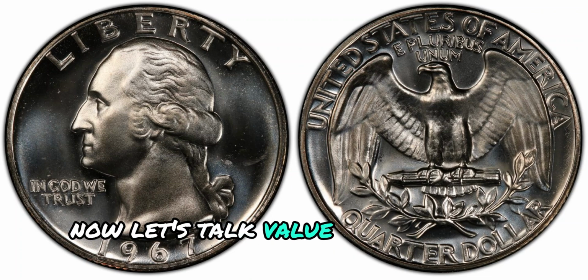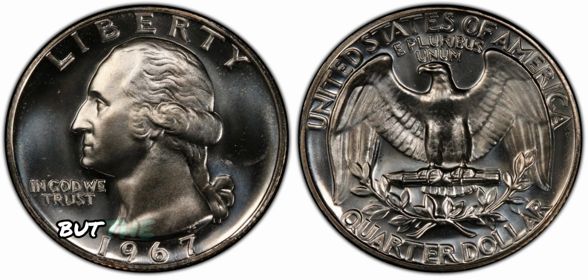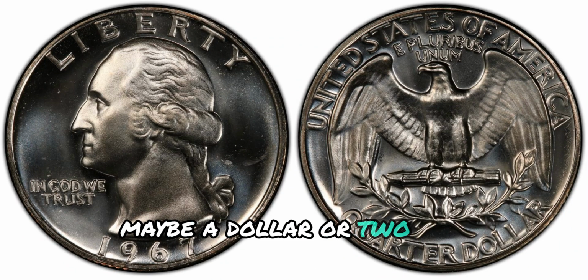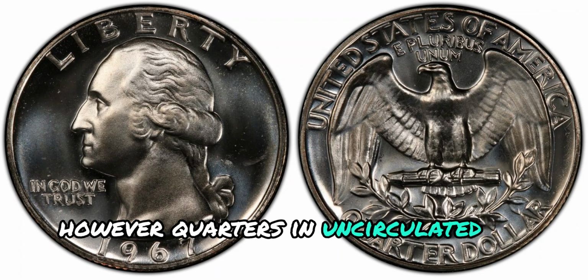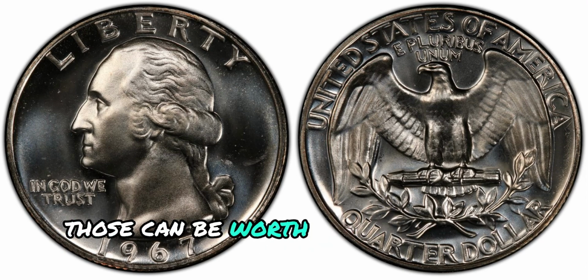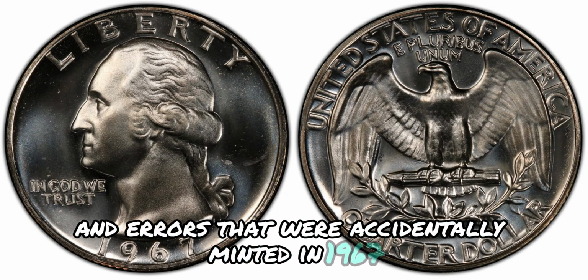Now let's talk value. A typical 1967 quarter that you might find in circulation is worth about 25 cents, right? But the condition of a coin can make a huge difference. Coins that are in fine condition, meaning they've been well worn but are still intact, might fetch a small premium, maybe $1 or $2 for collectors. However, quarters in uncirculated or mint-state condition can be worth significantly more. Quarters from 1967 that are in perfect, mint-state condition, graded MS-65 or higher, can command prices between $10 and $50. And if you manage to find one in near-perfect condition, known as MS-67 or MS-68, those can be worth several $100s. But the real excitement comes with a few rare varieties and errors that were accidentally minted in 1967.